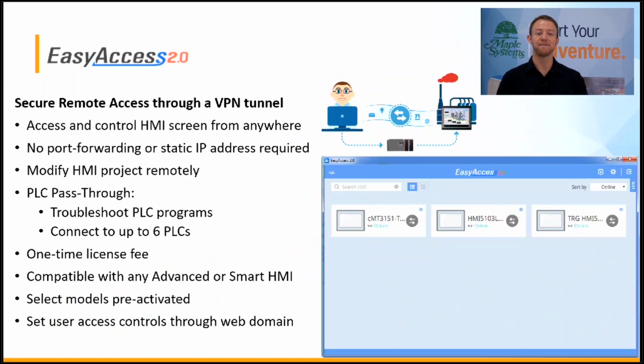You can download a new project to an HMI. And I think my favorite feature here is the PLC pass-through functionality. So this lets you troubleshoot PLC programs for any connected PLC. You can get online with the PLC. You can force values if you want for testing and debugging. And you can actually connect to up to 6 PLCs going through just a single HMI that's running this Easy Access 2.0 VPN.